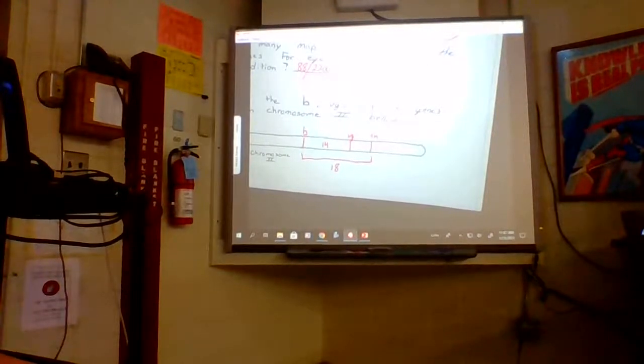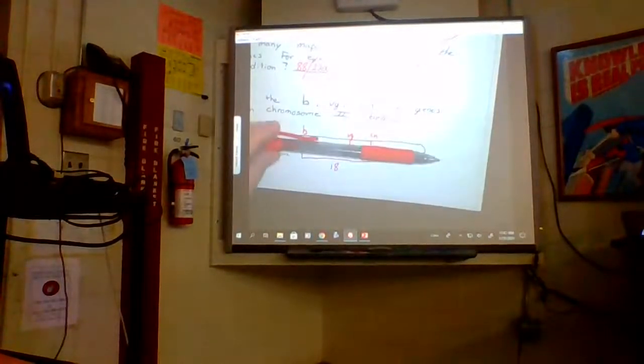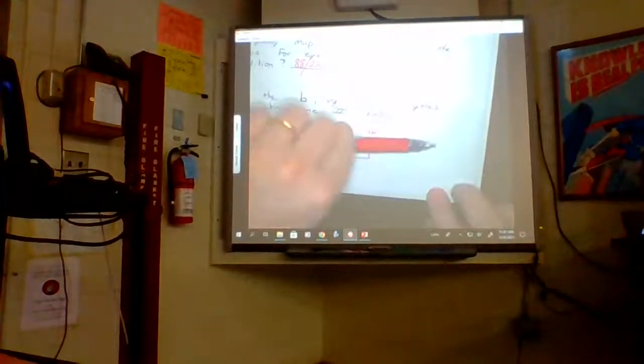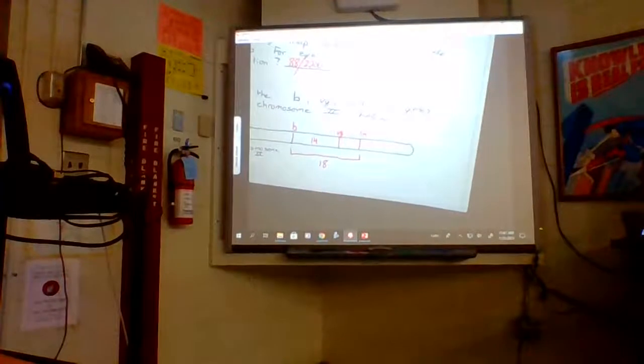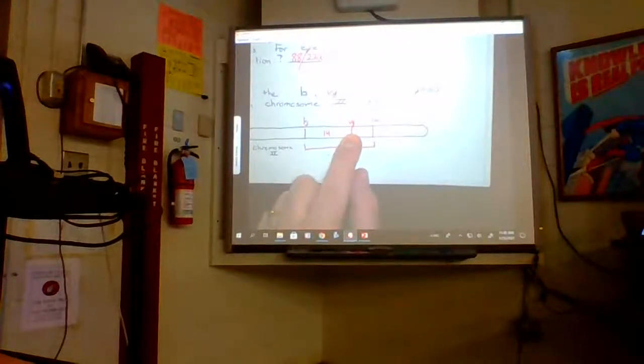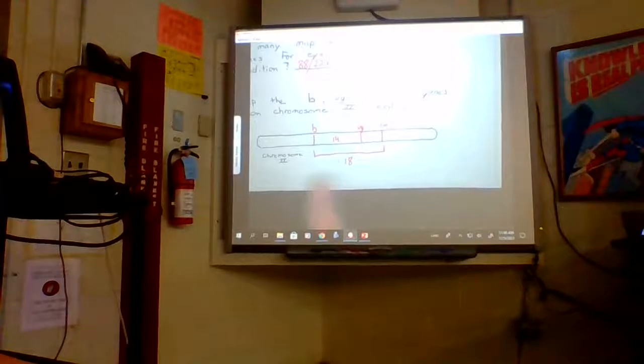Yes, because that chromatid can be flipped either way. If I pick this up and flip it, I'm going to get that. It's the same chromatid. It's just that I flipped it. So as long as you have VG in the middle, and as long as you have the relative distances correct, it's right. It's the correct map.